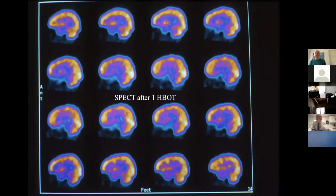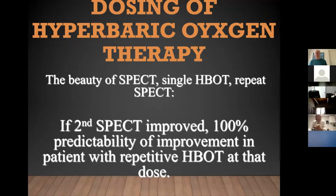A fairly dramatic change. I mean, the janitor can read this film. You have that smoothing, more normalization type of effect, and overall improvement in flow. It turns out when we saw that, after that single treatment, I could sit and guarantee to the patient, irrespective of their diagnosis and brain pathology, that they would improve. That was a predictor of improvement neurocognitively with repetitive hyperbaric oxygen at that dose.